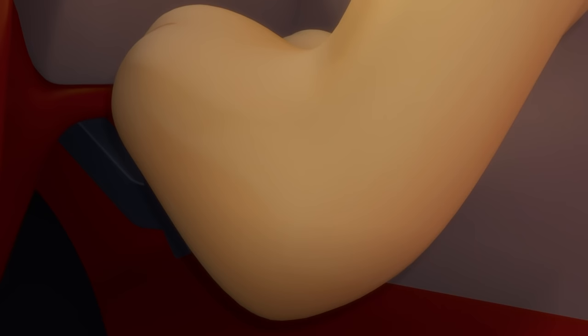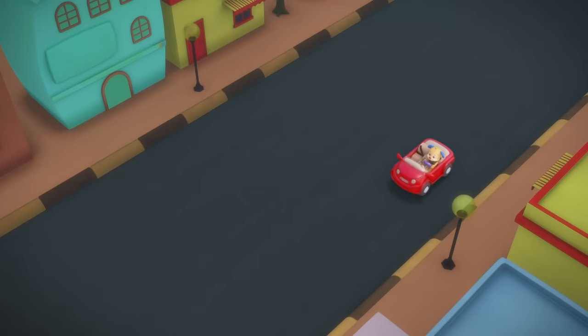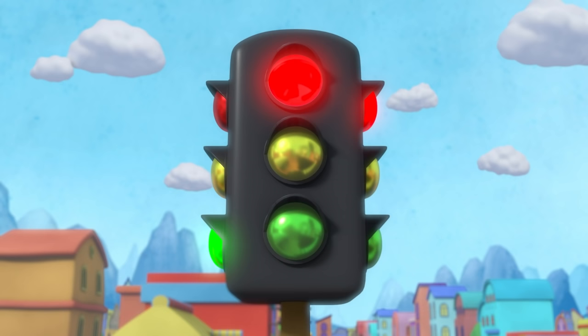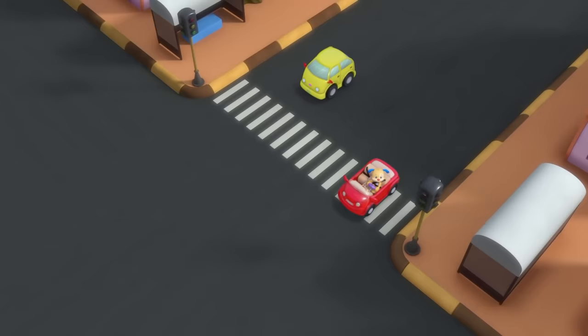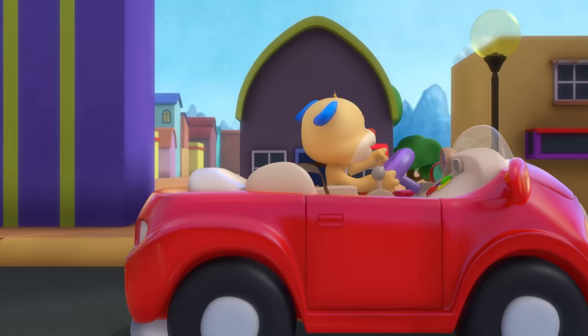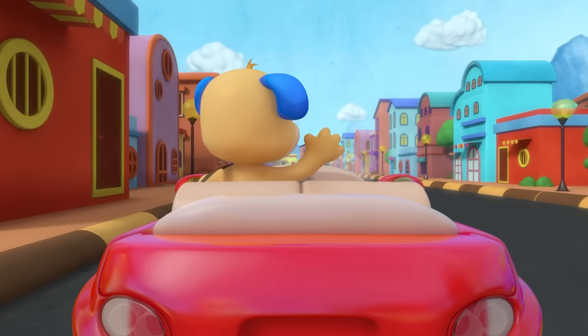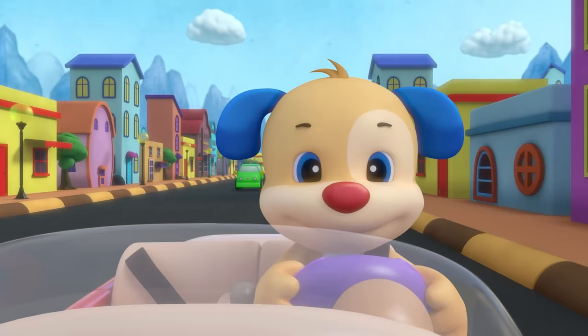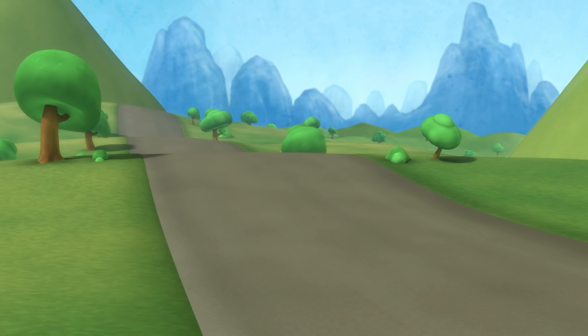This is Puppy, this is his song. Let's go! He drives along, looking for shapes from inside his car, laughing and learning near and far. Look at the windows over there, four straight lines to make a square, circular lights all around, and a triangle sign on the ground. This is Puppy, this is his song. Let's go with him as he drives along, looking for shapes from inside his car, laughing and learning near and far.